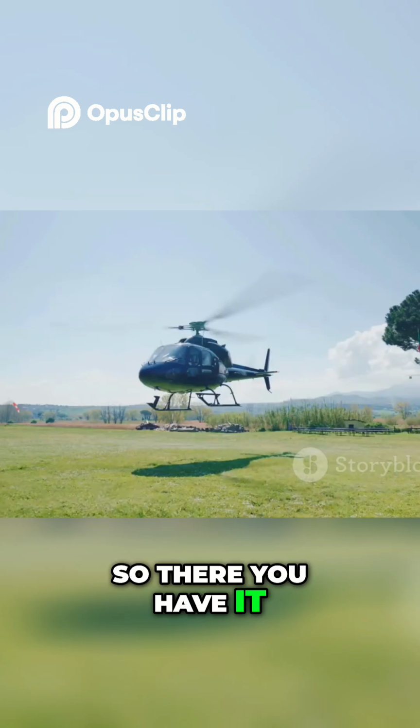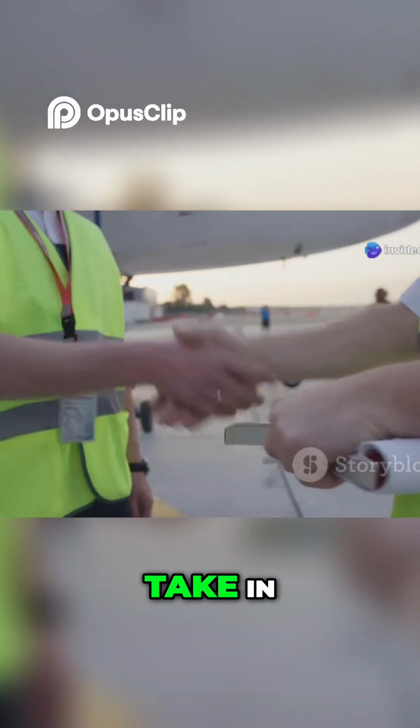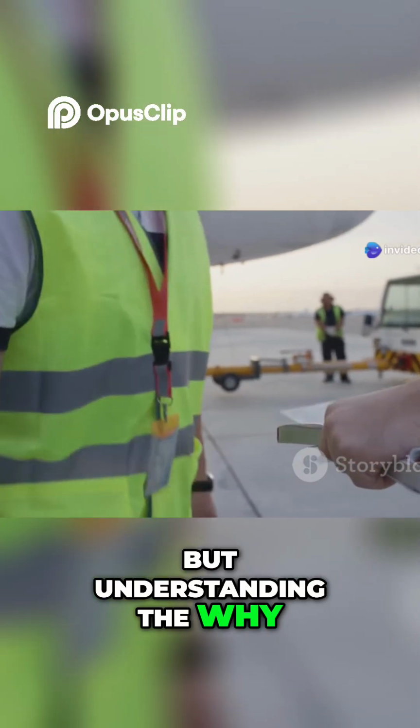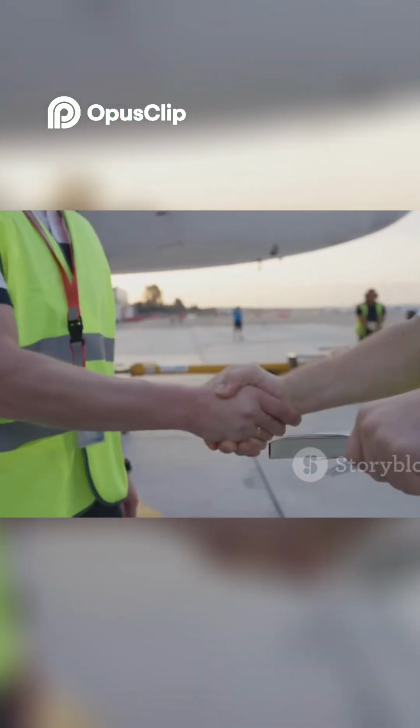So there you have it. A crash course in the causes of helicopter tail boom strikes. It's a lot to take in, I know, but understanding the why is the first step in preventing these accidents from happening in the first place.